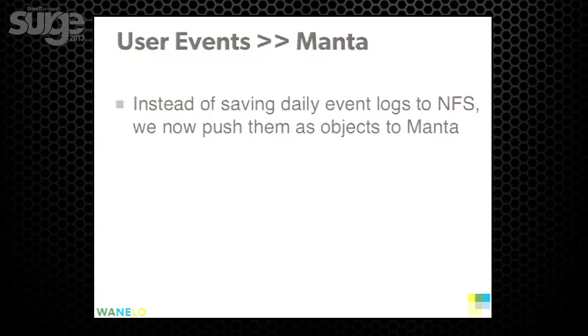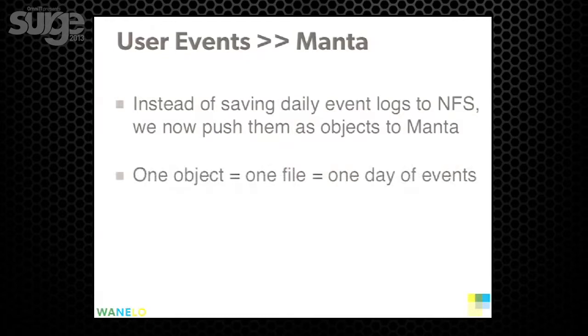So now what we can do is dump these user event files into Manta. Instead of saving them to NFS, we're just pushing them as objects. And one object becomes one file. It's one day of events. Obviously, if you want higher resolution, you can split them up. You can do this every hour. You can do this even more frequently. For us, one day works really well.